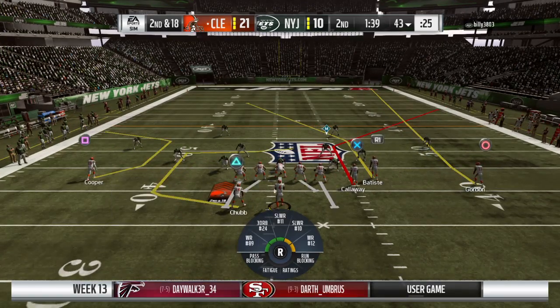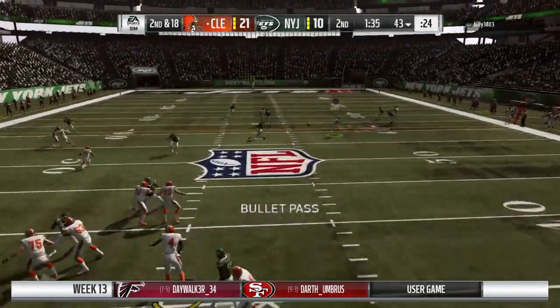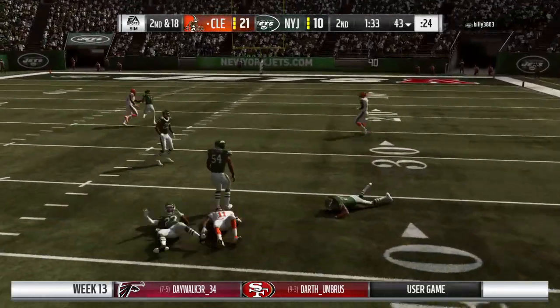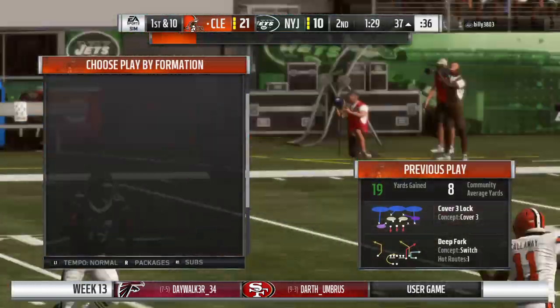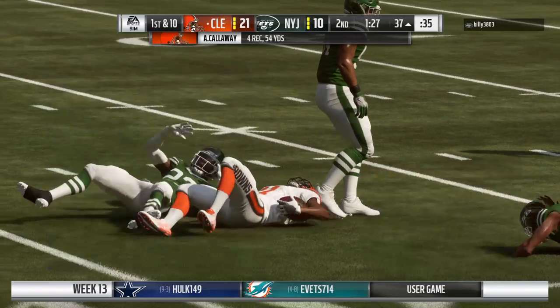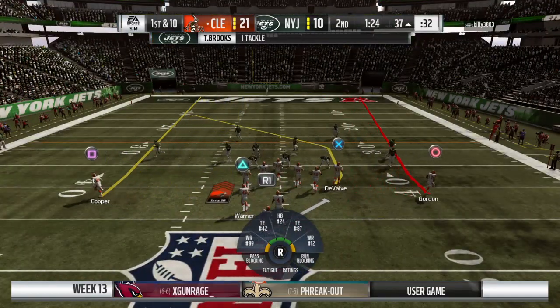Let's go. 90. Looking to throw on 2nd down. Hendricks completes this to Callaway over on the right side. 50 catches for him now on the year, and he's got a first down. Line of scrimmage, the 37 on 1st and 10.